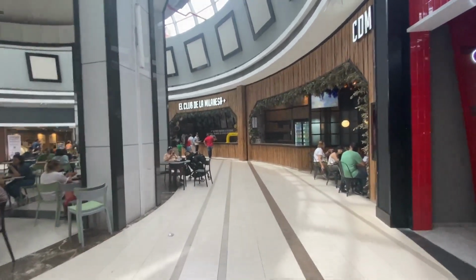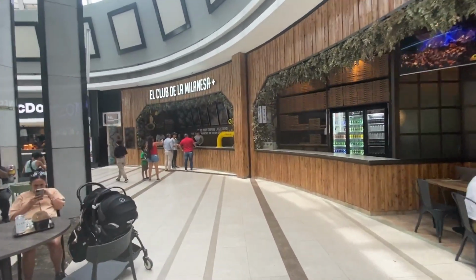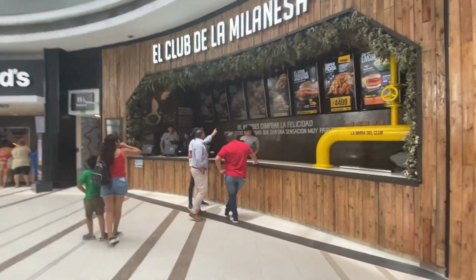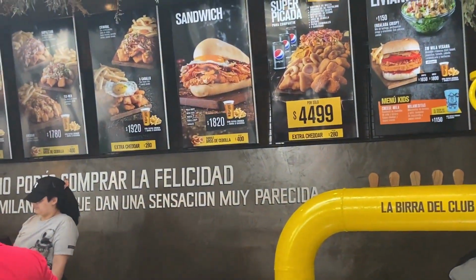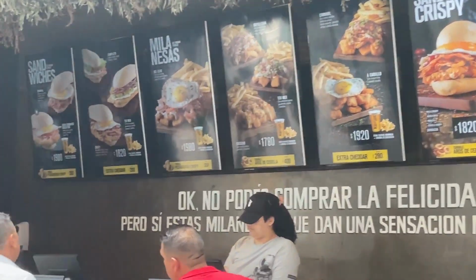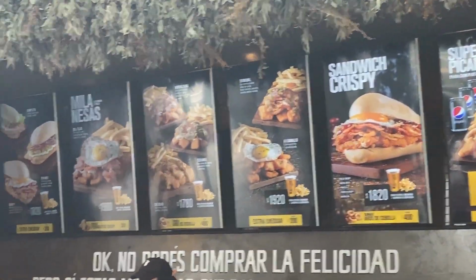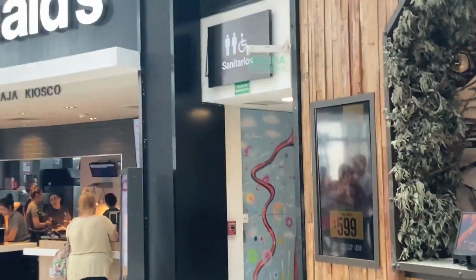You've got down here El Club de Milanesa, which obviously milanesa is another very famous food here in Argentina. For those of you who are outside Argentina, what that actually is, it's like a piece of pork. It's basically grilled. Sometimes they put sauce on it, and in addition to that, they put mozzarella on the top, and they call it a Neapolitan. For those of you from the United States, a milanesa, to me, is a tenderloin, if that kind of gives you an idea of what it's like.